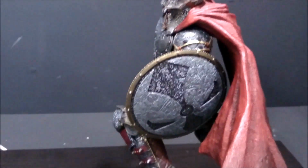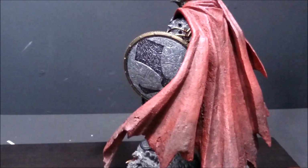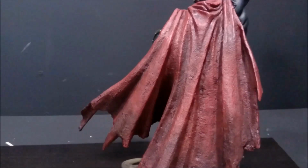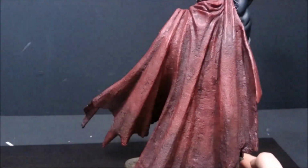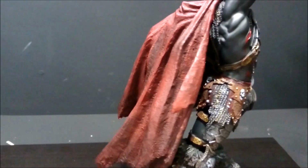Like I say, if you can find some nice shots of this, definitely have a look. And we've got his cape back here, really well done. Really reminds me of the same style as the old figures, but obviously this is in polystone. Really good weight to the statue, really heavy for a 1/6.